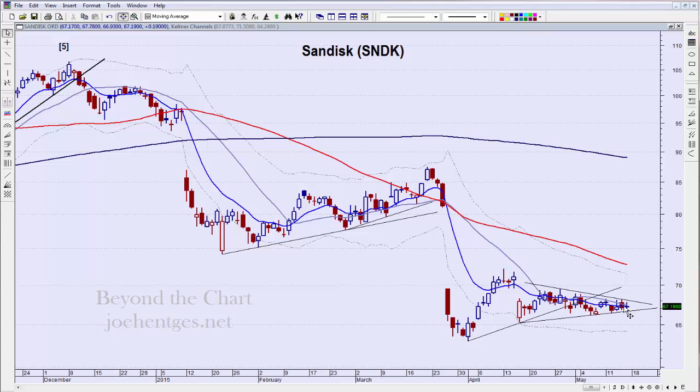But with the Dow, remember on Thursday, Friday, the 2-day push, and look what you get out of SanDisk. On Wednesday it closed 67.20, and on Friday it closed 67.19, basically unchanged over the last 2 days. We got, let's see, the trade idea on SanDisk was opened on the 6th.